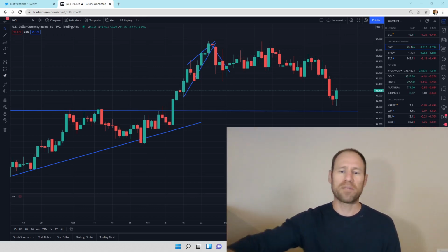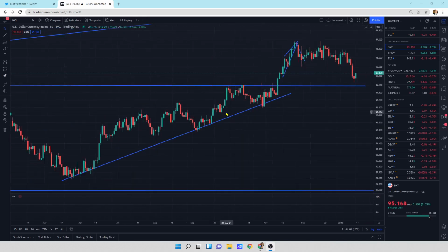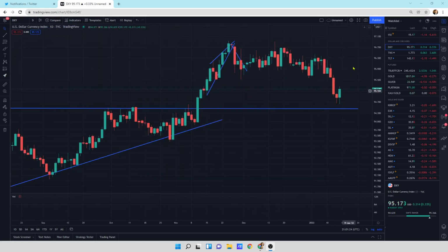I've got the dollar behind me. Let's take a look. I'll be your scribe here to scribe out what's going on. Now, looking at this, we're at a decision point. This is the dollar, the DXY. We've got this resistance line here. Support coming down, resistance coming up. We've come on up, we've made a move, and now we're doing a return move.